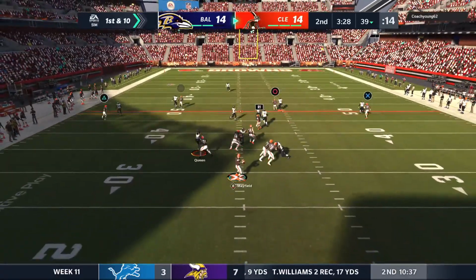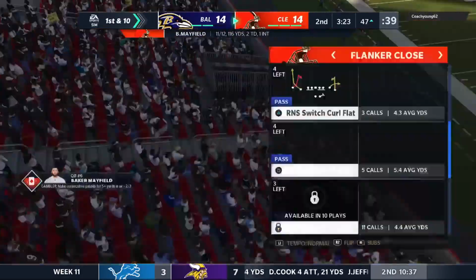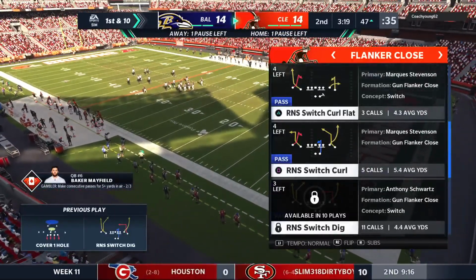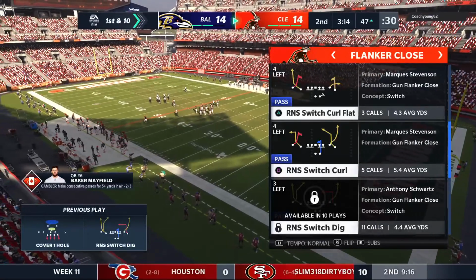From the shotgun, it's Mayfield. And he will find his man on the end route, complete. And he'll be taken down, but not before he gets into enemy territory. Back-to-back nice gains. That one for 14 yards and another first.